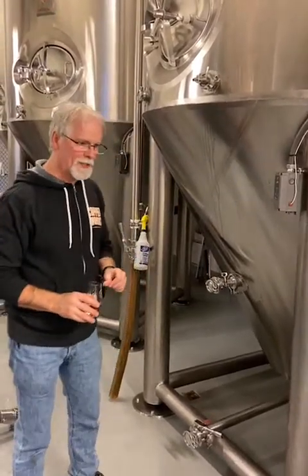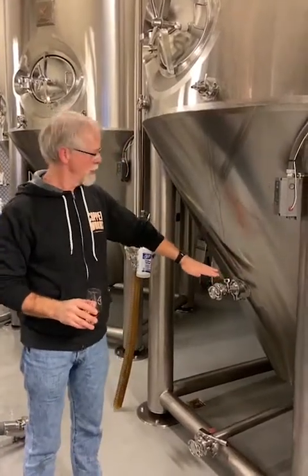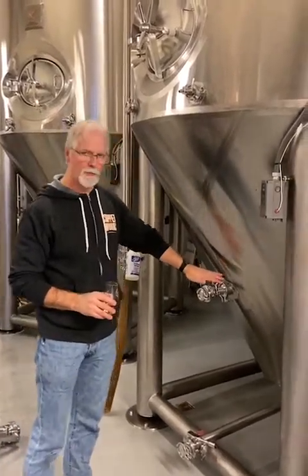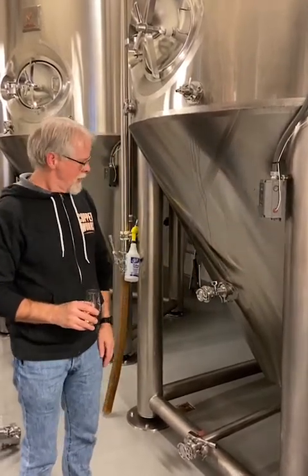At Copperworks, we do not repitch our own yeast. We're using the yeast from the breweries, but in the future, when we have our own brewery, we will, in fact, be able to crop our own yeast. That's probably so much about yeast that you wanted to know, or maybe didn't.